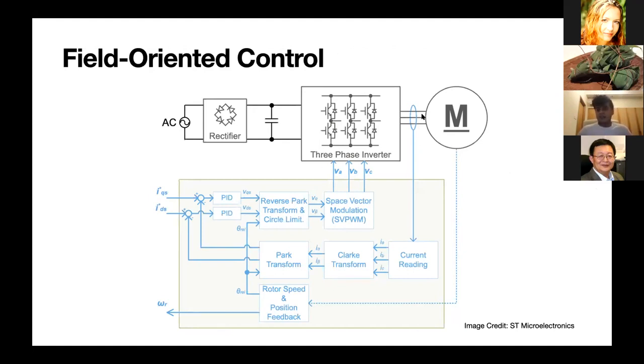The way this works is we take a current reading. We then transform the three phase currents into two axes using the Clarke transform. This is still in the stator reference frame. Then taking the rotor position into account, we can transform this into the rotor reference frame. That gives us our measured direct and quadrature current, and we run that through a PID loop. Then we transform it back and send the signals to the inverter through some PWM modulation methods, such as sinusoidal PWM, or in our case, space vector modulation.